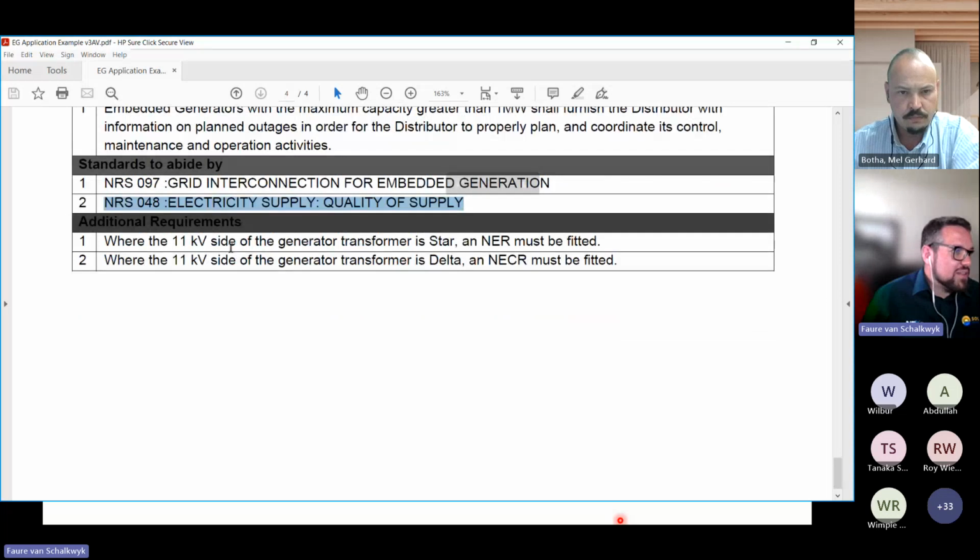And then the additional requirements: if there's an 11 kV side generator transformer, the NER must be fitted, and where it's delta, the NECR must be fitted as well.